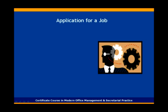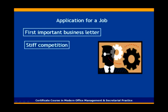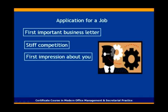An application for a job may be the first important business letter you will write when you graduate from a college or a university. There is stiff competition for any job, and a prospective employer will form his or her first impression about you from your application. A good application can be your key to set the wheel rolling towards finding a good job.